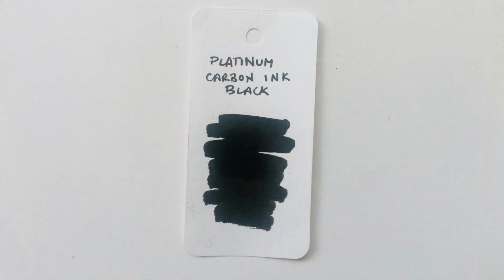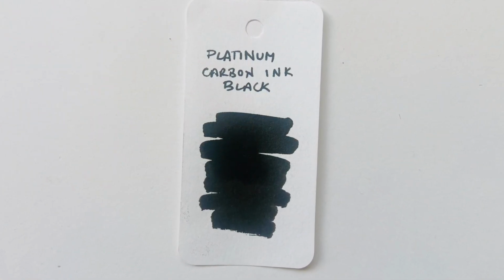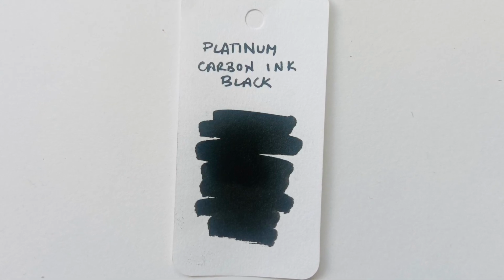Okay, number 3 on the list today is probably why Noodlers didn't make a huge splash in terms of their blacks, and it is this ink. This is Platinum Carbon Black. This is a rich, dark black, great water resistance, all that kind of stuff. It's pretty easily available these days, and the price is not too bad, but it performs absolutely incredibly.